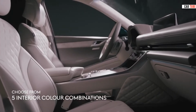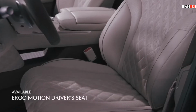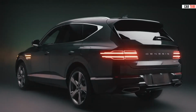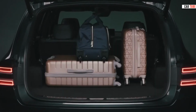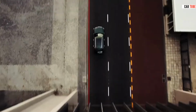2022 Genesis GV80 pricing. We expect the 2022 Genesis GV80 to have a starting price of just under $50,000. That gets you the standard turbo 4-cylinder engine and rear-wheel drive. Adding AWD will cost approximately $5,000 extra. The optional turbo V6 with standard AWD starts around $60,000, with the range-topping Advanced Plus trim fitted with this powertrain hovering around $70,000. This happens to be the only trim with the available power folding third row seats.